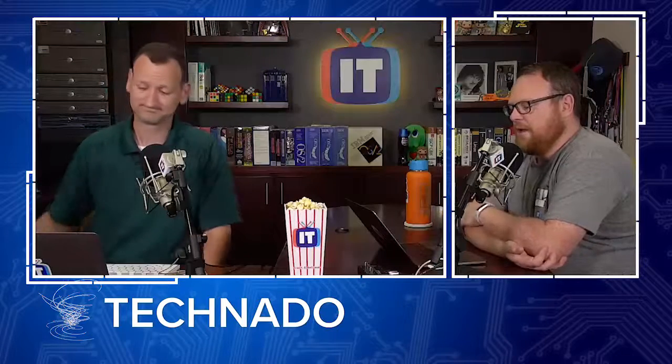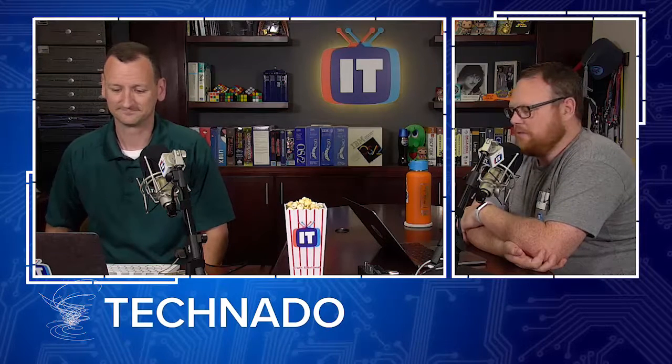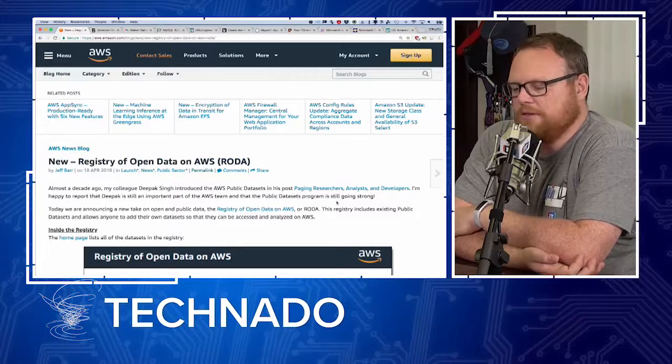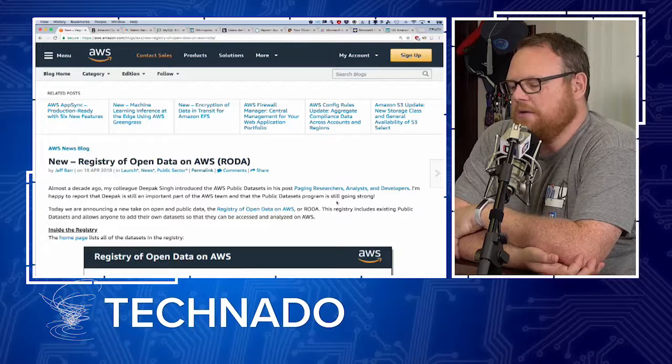That's true. Well, sticking with Amazon now, because that was kind of about Amazon in a roundabout way, we've got news right from AWS here on their blog. The Registry of Open Data is now on AWS. So what does that mean for us?